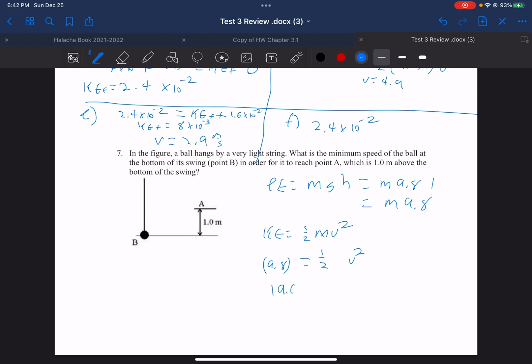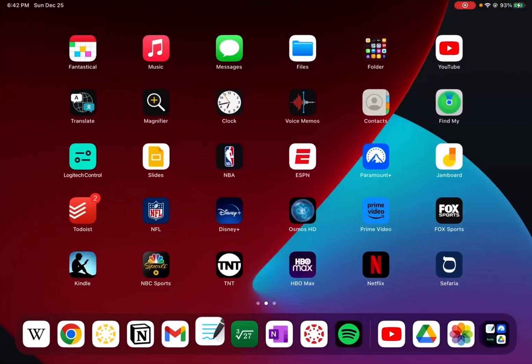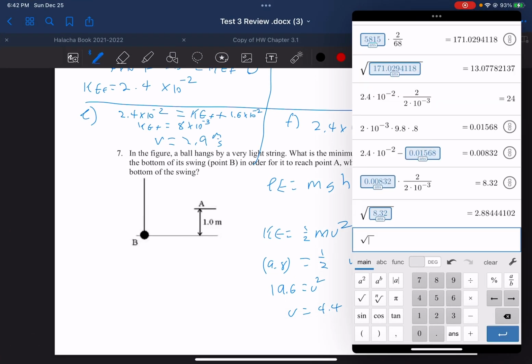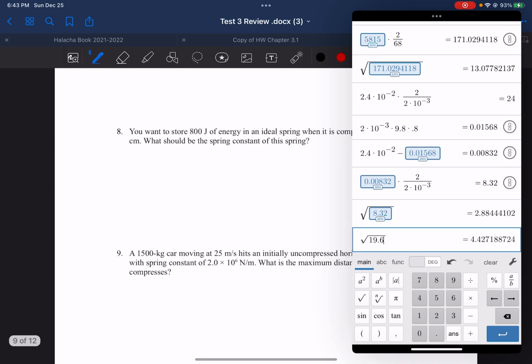We end up with 19.6 equals v squared. Take the square root of both sides, and we end up with an initial speed of 4.4, which is the correct answer. The square root of 19.6 is 4.4. 4.4 is the correct answer.